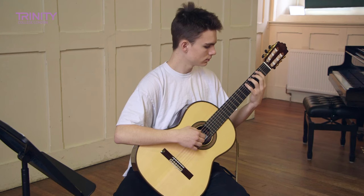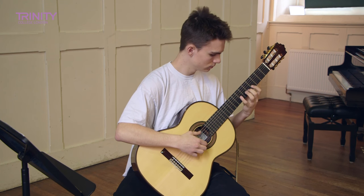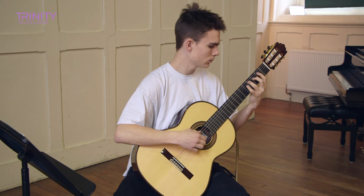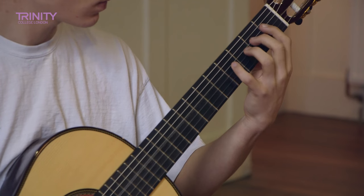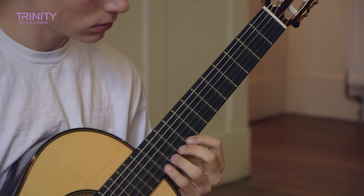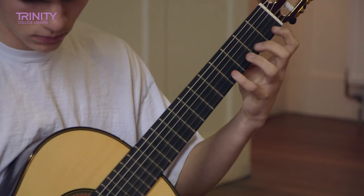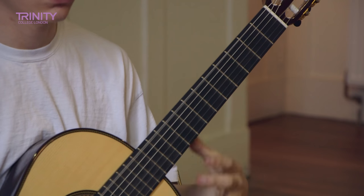And then F sharp melodic minor. And finally, the chromatic scale on E. Now, which exercise would you like to play? Summer Sunset.